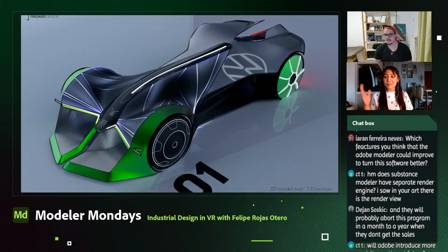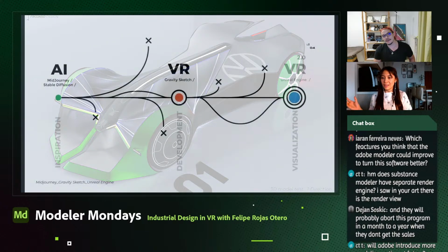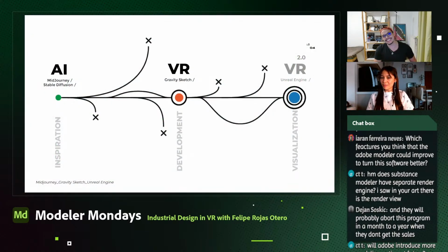So you really are like in between. How do you find moving between so many softwares? Because it's not like you're just in the Substance suite. You actually are moving between. Do you have a certain workflow around that, like exporting files, importing? Any tips or tricks for our friends out there who may also be struggling?